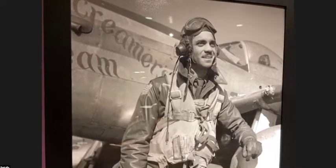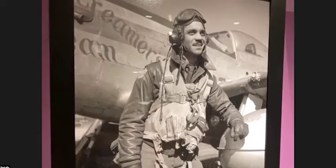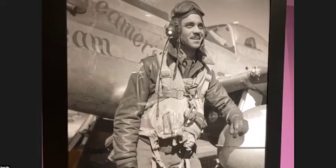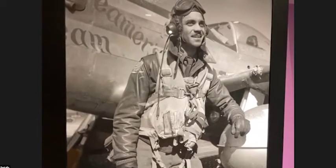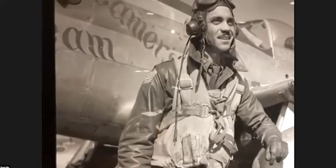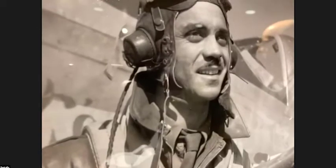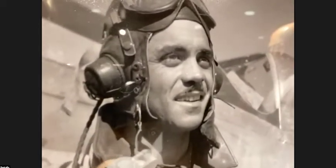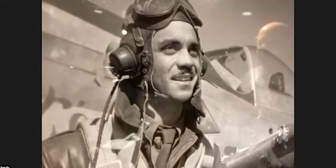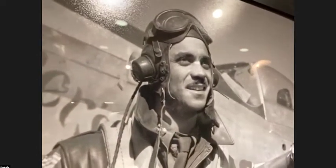We have the plane directly behind him. He's completely suited up, like he's ready to roll. And he is cutting quite a figure, you know what I mean? I think it's interesting that so many of the pilots wore mustaches, which, because I'm wearing one myself, makes me feel like a pilot. But it's just interesting how fashionable this stereotype of an American flyer was, and how pervasive it was throughout all of these groups of individuals.